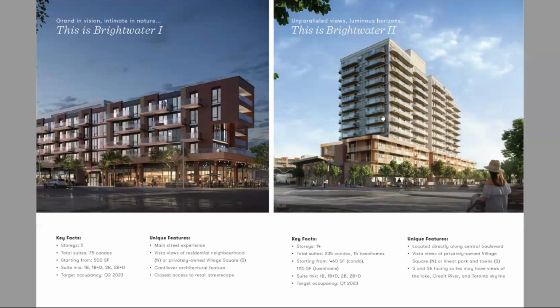The first building is 5 stories, has 75 condo units. Starting size of those units is 500 square feet. We're looking at estimated completion in spring 2023. And then Brightwater 2 is a 14-story building with 235 condos. So just over 300 units are being released in the 2 towers. Starting unit size is 460 square feet, and again, completion is going to be around spring 2023.